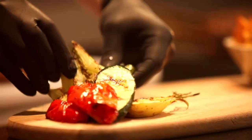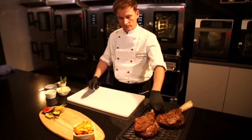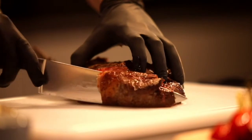We have grill marks, we have crispiness, we have browning. And with the right trays we just used, you don't see any difference that this was made 100% in our Convotherm Max. This looks like out of a fryer, out of a grill, and just perfect.